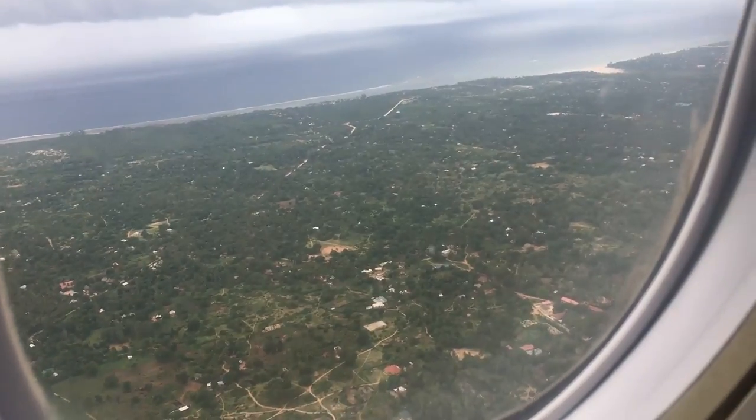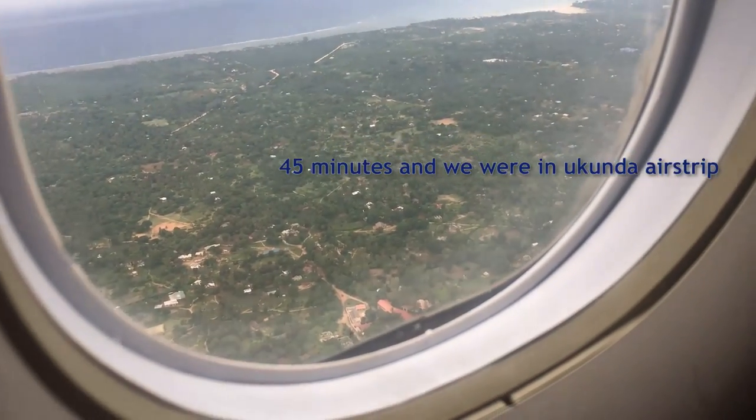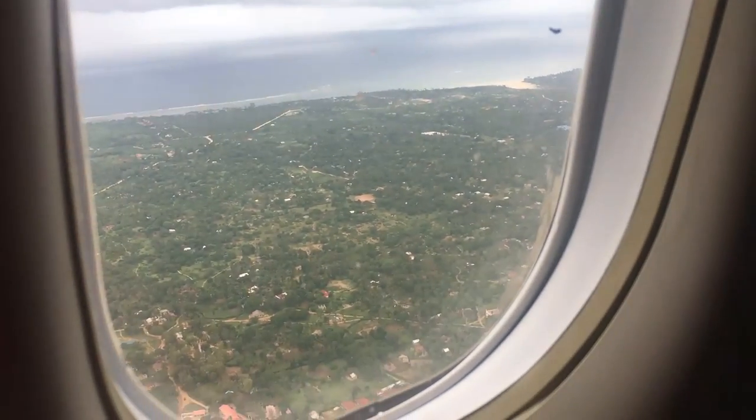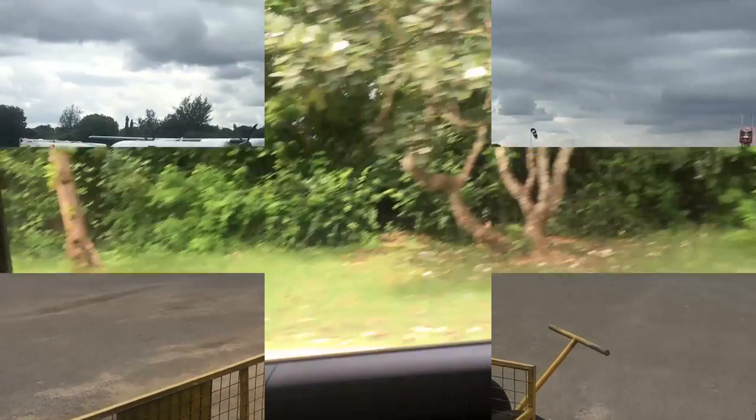Of 45 minutes, and we're in Ukunda airstrip. Our traveling agent had already organized for a driver to pick us, so it was such a smooth transition and it was a very nice experience.